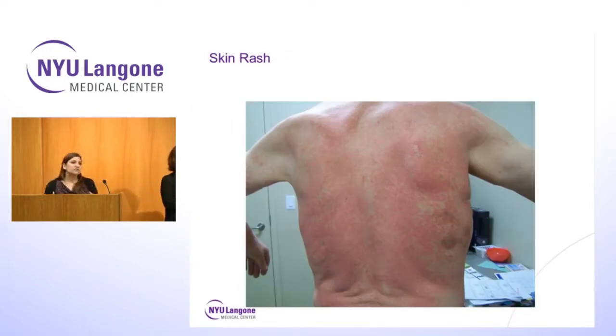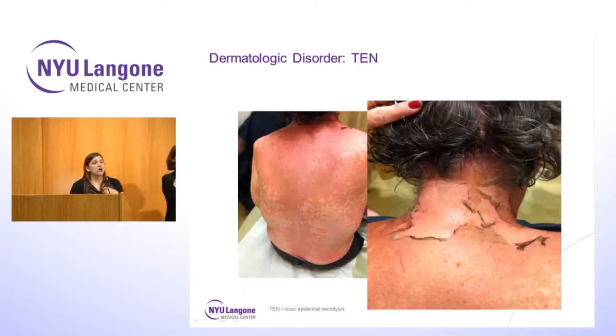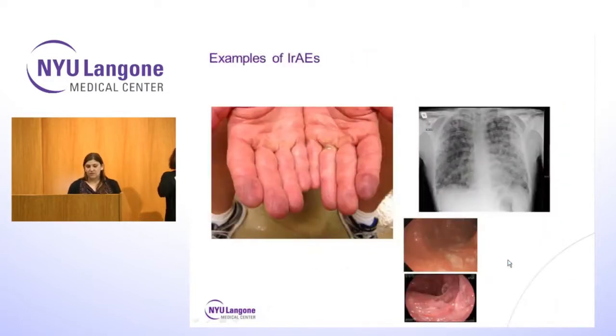So I thought pictures are really worth 1,000 words, and I really do have to give Kathy Madden the credit. I have a lot of her slides, so thanks to Kathy. So this is a skin rash in one of our patients. You can see it's really diffuse along the back. This is one of the more severe skin rashes, toxic epidermal necrolysis. This is where it's such a bad rash, sometimes the skin can slough off.